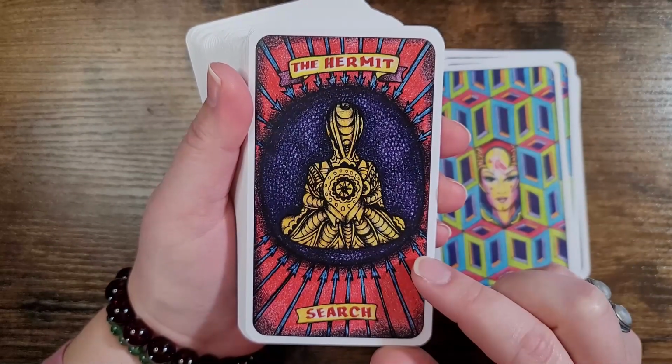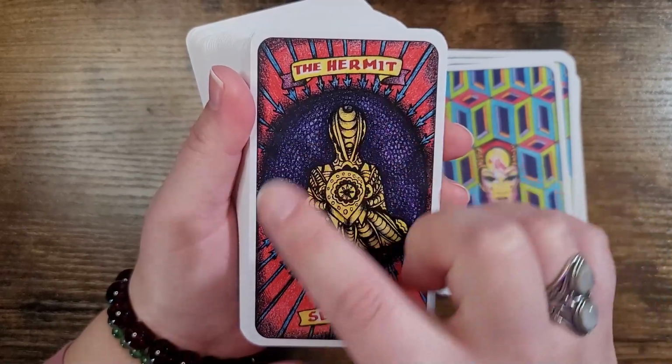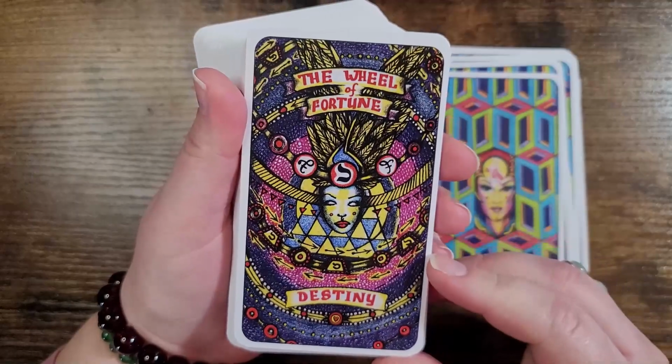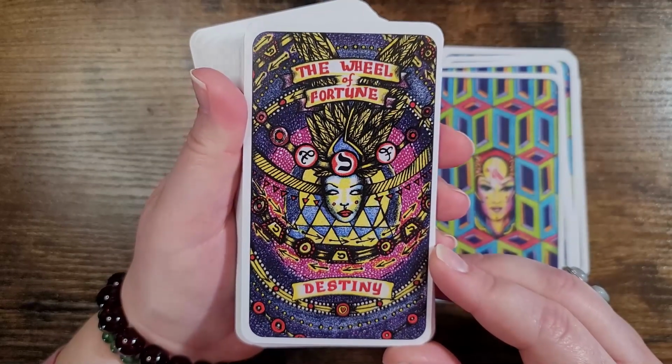I really like this Hermit card. I like the arrows pointing inward. I like the little bubble keeping them out. I feel like I find something new to look at when I use this deck. There's always something new that I spot.